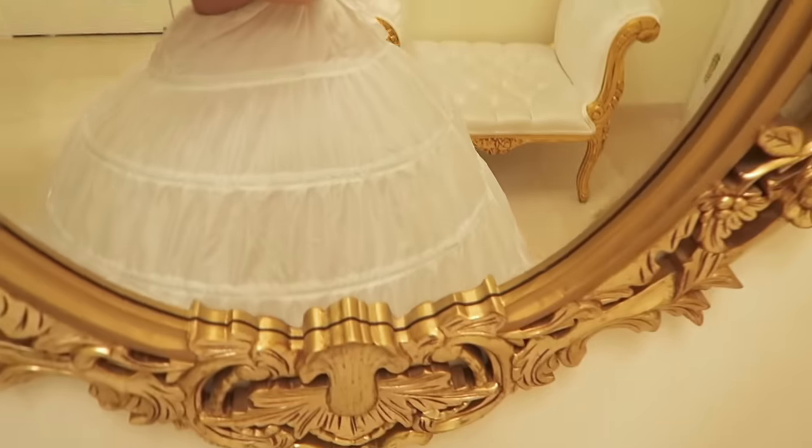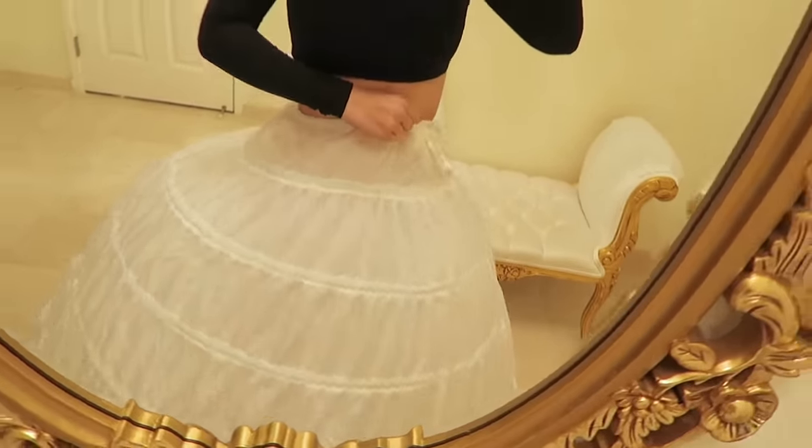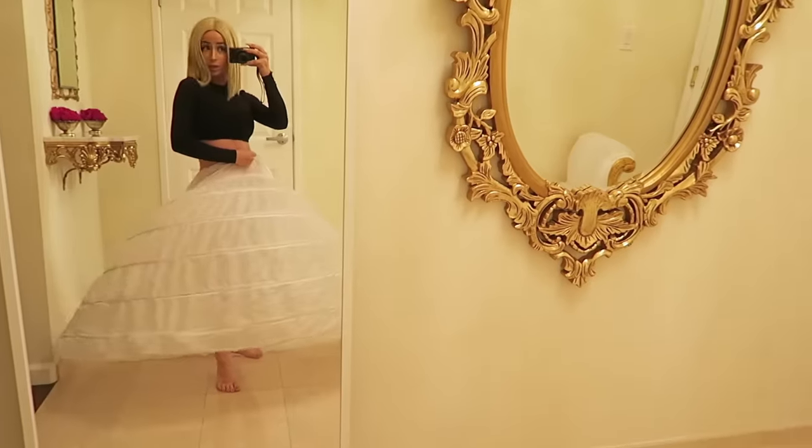So while we're waiting for that to dry, we're gonna go ahead and do the skirt, which you can see is, well, what is this? I don't know. Just kidding, this is a hoop skirt. Kind of looks like this. It's what makes the underside of a skirt puffy. Ta-da! Cupcake Queen has arrived.